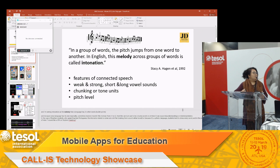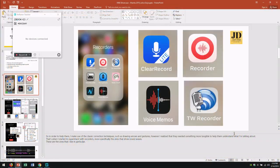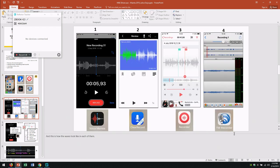In this way, I started to experiment with recorders, but recorders that show sound waves. These are the 4 that I've been using: Clear recorder, voice memos, and TW recorder. And this is how the sound waves look like.